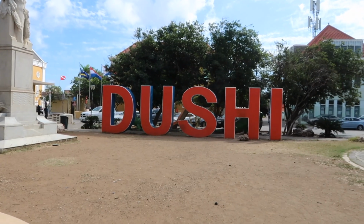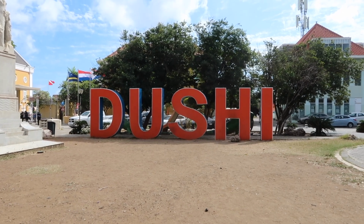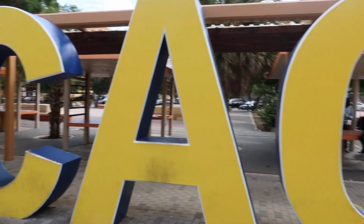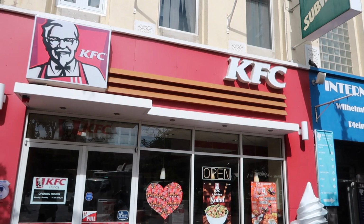It's pretty cool. I wanted to show this sign. It says douchey, and I don't know if I'm saying it right. We found out that it means love. It's kind of like their catchphrase around here. So, douchey, it means love. Curacao. If you're missing home, they have both Subway and the Colonel here.